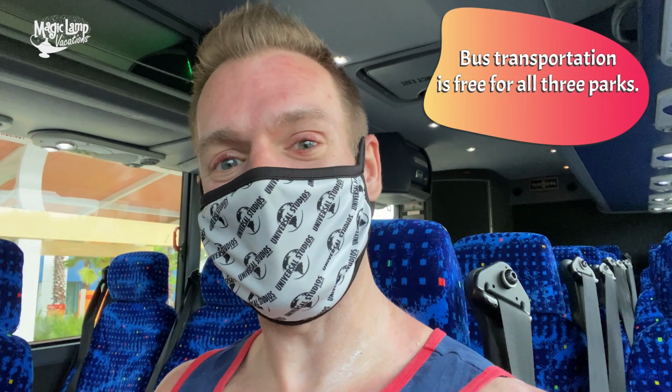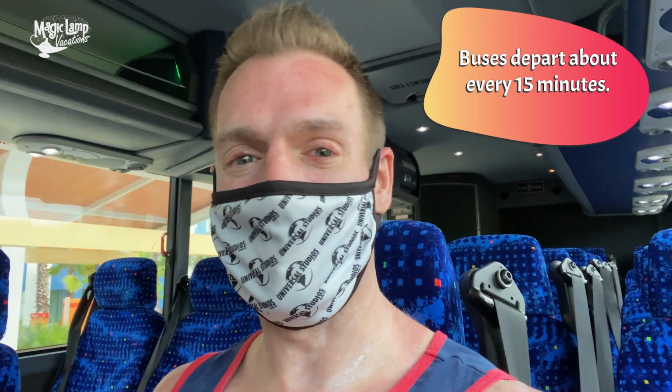So now I'm on the bus and I'm gonna head to City Walk. We're gonna see how long it takes to actually get there. Yesterday it took about 15 minutes, by the time I got on the bus, we left and we got over to City Walk. Last night there was about a 30-minute wait once the parks closed to get back to our resort hotel, but they had a ton of buses coming, which was really, really nice. Normally it's the plastic seats, but hey, I'm not complaining.